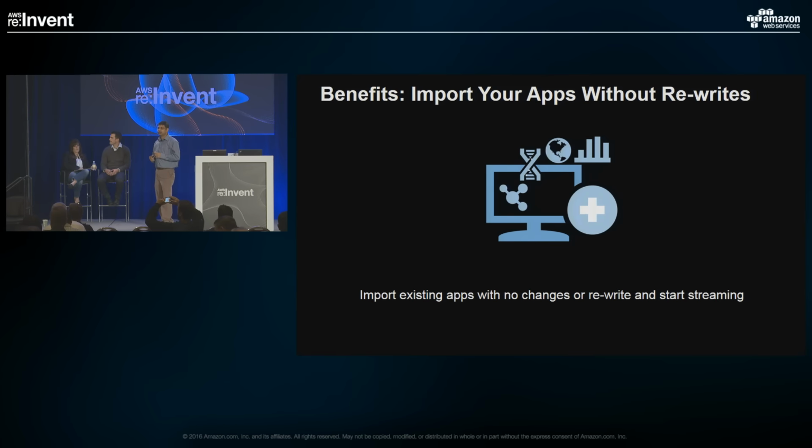The second one was we also wanted to make sure that all the engineering applications that the customers have built, whether it's a line of business application, a custom graphics application, or a computationally intensive application, nobody wants to rewrite it. It's written in a specific way for a specific reason, and they just wanted to use those applications. So this is one of the things we went and solved: make sure that your applications do not have to be rewritten.